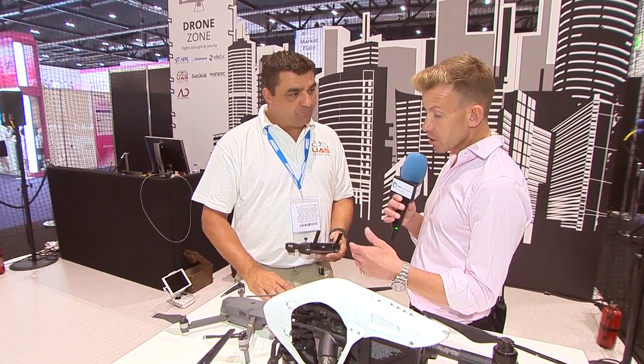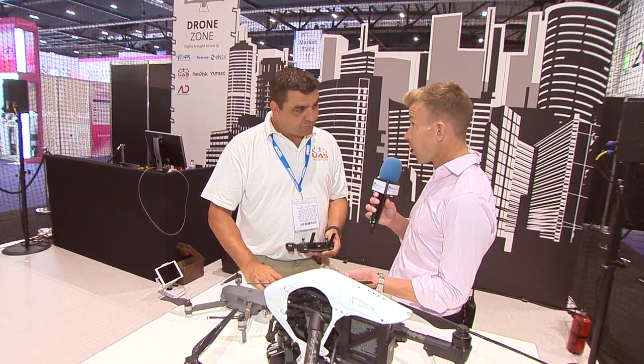And what about legislation in terms of flying these drones? You can do it over private land, I assume. Yeah, you have to have the permission of the landowner to take off and land.